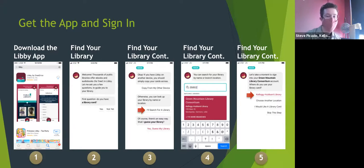It is going to bring it up as part of the Green Mountain Library Consortium, though. It's not a standalone user of Libby. It's part of a consortium. So if you see that, that is correct.